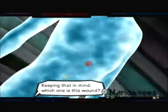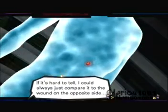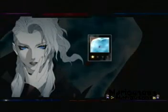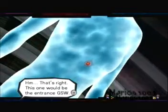Normally, the exit wound is larger than the entrance wound. Keeping that in mind, which one is this wound? If it's hard to tell, I could always just compare it to the wound on the opposite side. That's right. This one would be the entrance GSW.